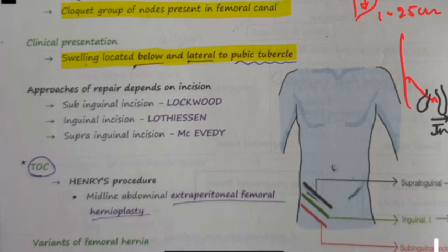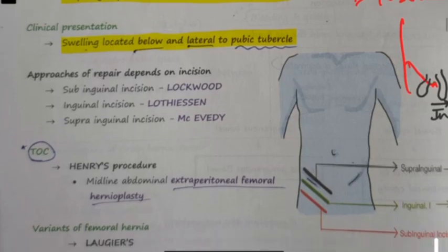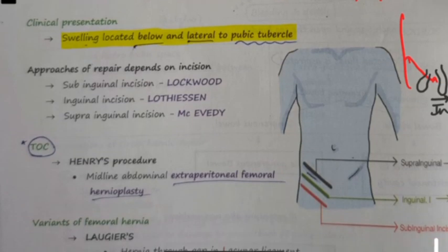But in case of femoral hernia, we have to operate as early as possible, and hence surgery is the mainstay of treatment in this case. So surgery can be, hernia can be approached from high inguinal or low inguinal. Based on this, there are various approaches.